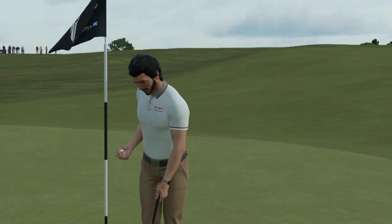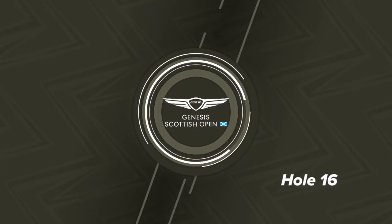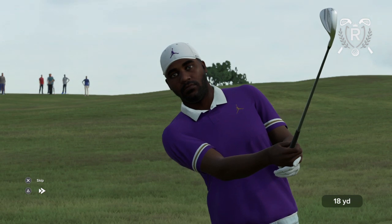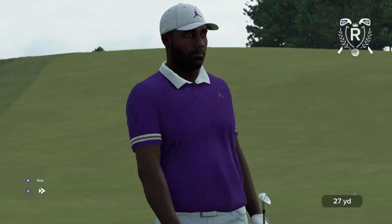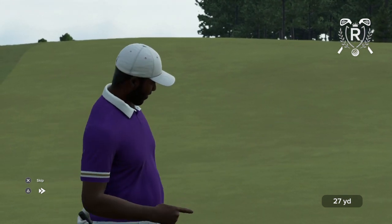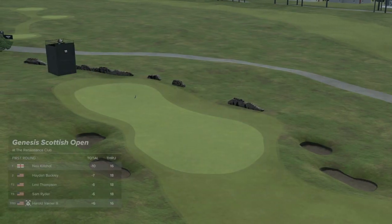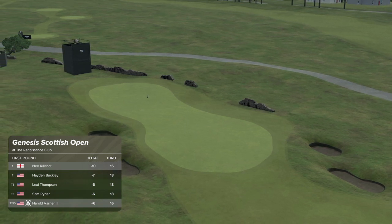And now heading over to Harold Varner III. He's currently trailing his rival. Let's see what happens here. Let's catch up with Harold Varner. Oh my God. Saving one there after being all over the parking lot, chipping in for the par. So after that effort, this is the current standings on the course. Our current leader is up by 3 shots.